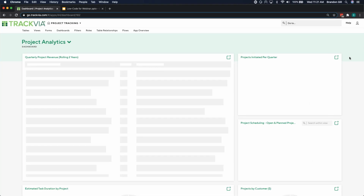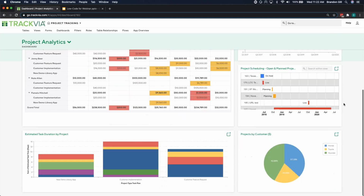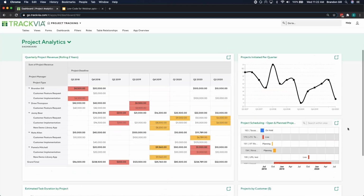Our analytics capabilities, which will all update in real time. We've got full analytics within TrackVia. You can see things like pivot charts here, where we're looking at revenue brought in per project manager, per event type. We've also got a line chart here showing us all of our projects initiated per quarter, pie charts, bar charts. What I always tell people is if you can track it in TrackVia, you can chart it in TrackVia, and you can get some really great real-time analytics here.